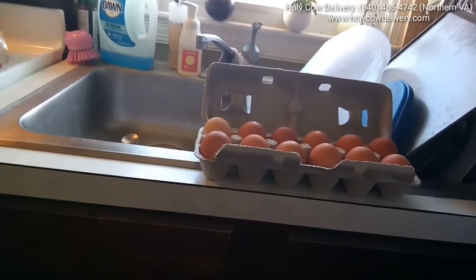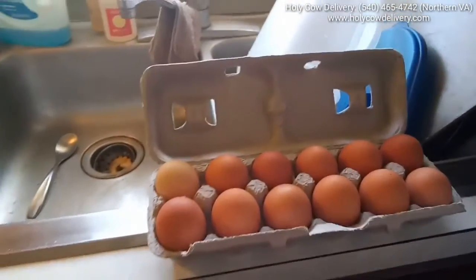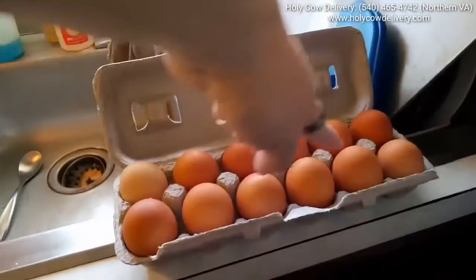So let me get out the eggs. The eggs come just like this, but they are free range chickens, and no, eggs should not all be exactly the same color. And they shouldn't be the same size. So you see here my eggs. They're brown eggs. Some of them are a little speckled, and some are lighter than others, some are darker than others.